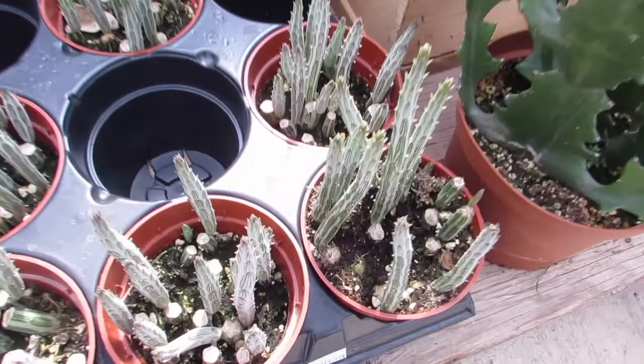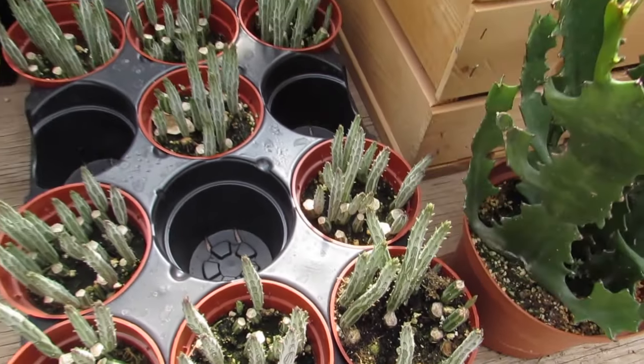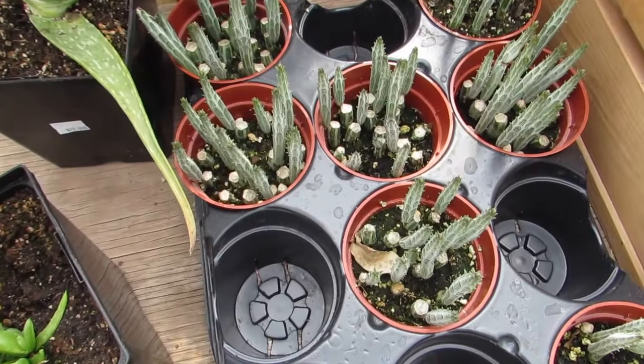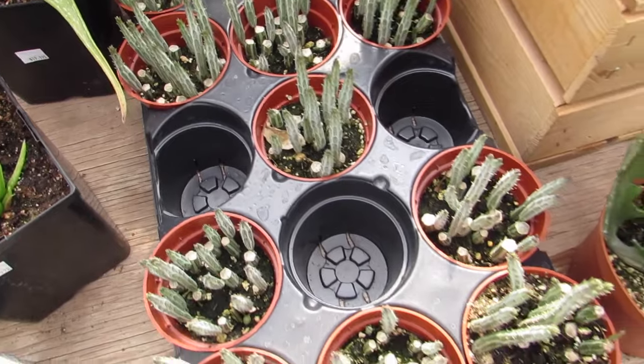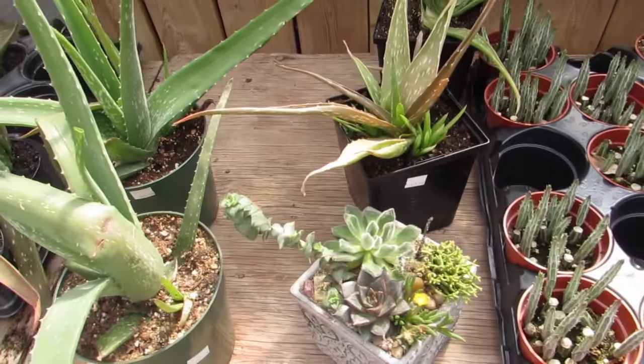$34.99. Ooh, aren't you guys so cool too? Pickle plants, I think that's what they're called. Some of them are like cut off. Oh, that's just because that's the way they transplanted them in, maybe? I don't know. Cute though.